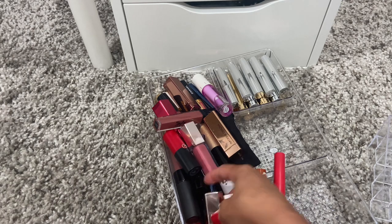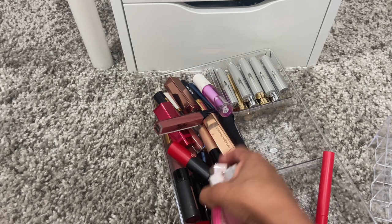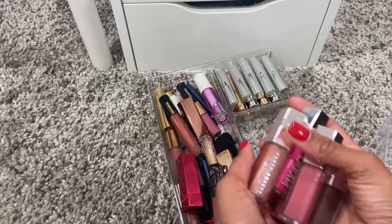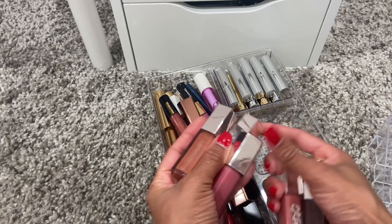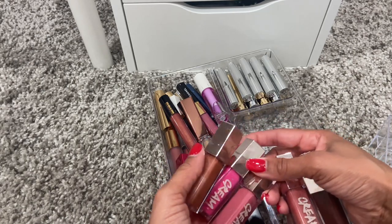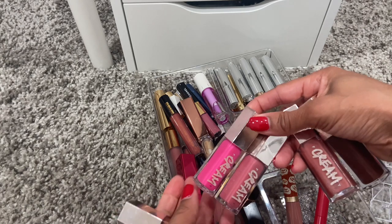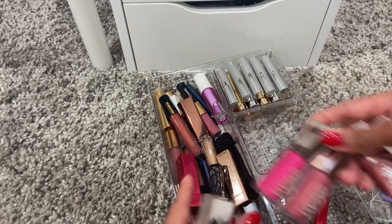Then I have a few Fenty lip creams. Let's see if I can get all of them. Is that it? So here are all of my Fenty lip glosses, lip creams, and I really like them all. I like Fenty lip products, at least the liquid lipsticks and then these. So these two came in a set, and I do believe you can still buy these together. I really like them. This shade is my favorite of the two. Love how bright and vibrant this one is.